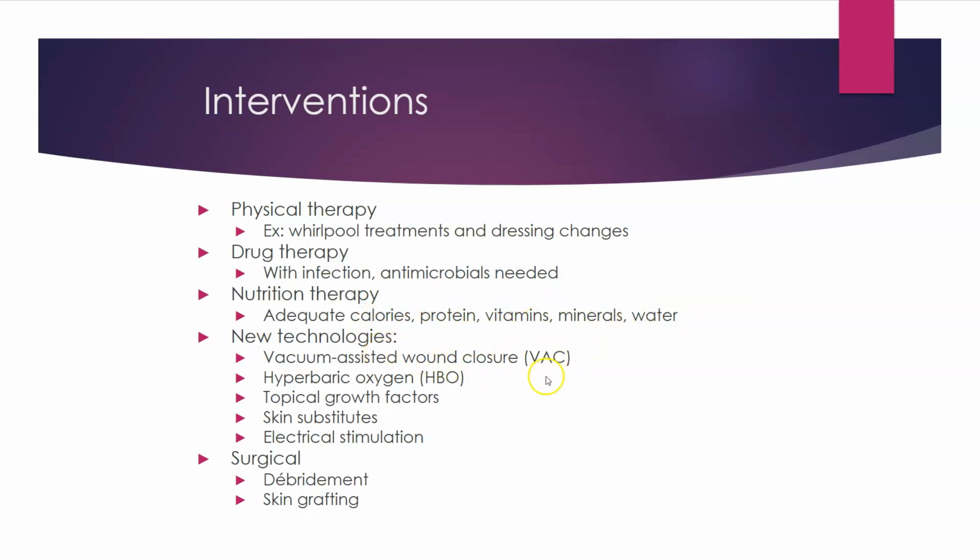Lots of new technologies are coming out. Wound vacs, which you've seen, hyperbaric oxygen, which these are not new. And then topical growth factors, skin substitutes, and maybe even like an e-stim.